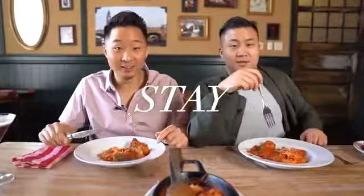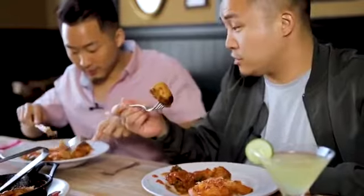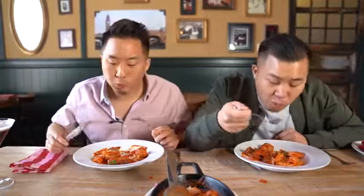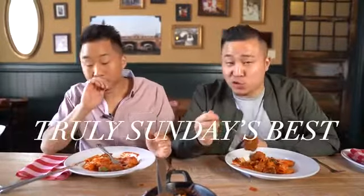Andrew, you know what it reminds me of? You know when you're in Jersey or Brooklyn, everybody's at the Italian spots and like, stay and go. Stay and go. You mean this is one of those spots that you stay at? Stay. I looked at the sausage right away. I'm going with the lamb, because I've never had lamb pasta before. That is truly Sunday's best.